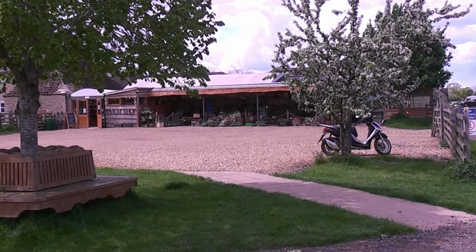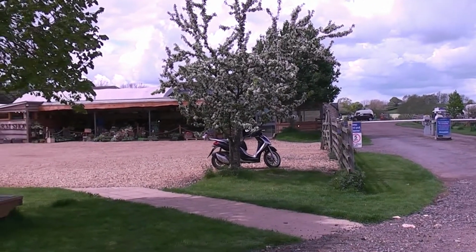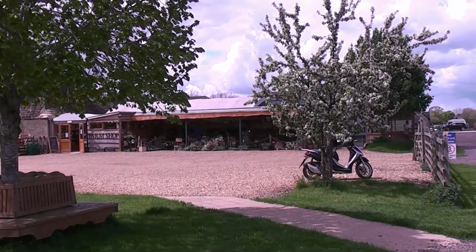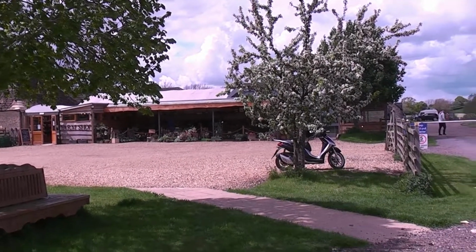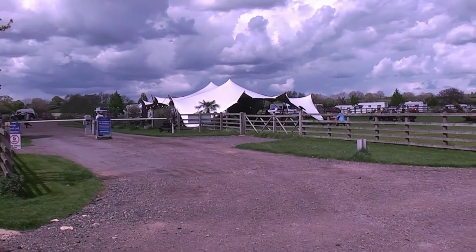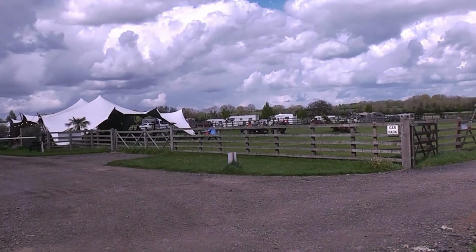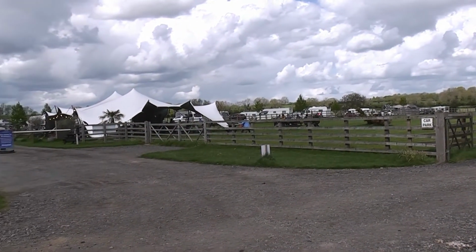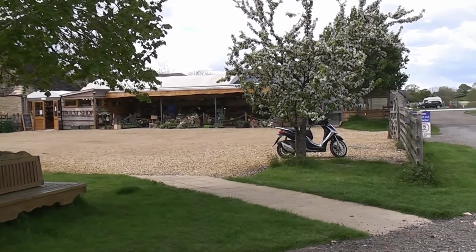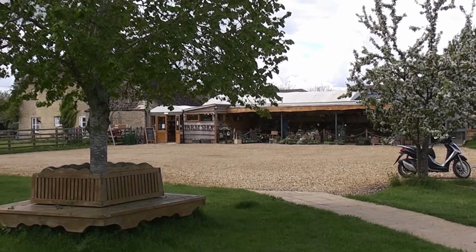Just as you come into the entrance of New Lodge Farm Caravan site, just here we've got the farm shop with the cafeteria behind it, and then the facilities block behind that. And then if we come across to the right, you see the outdoor dining area, the dome, and behind that a bit of a view of the site itself. Lovely, very nice facilities block, very modern, very comfortable and warm, and the farm shop really has everything that you could possibly wish for and more.